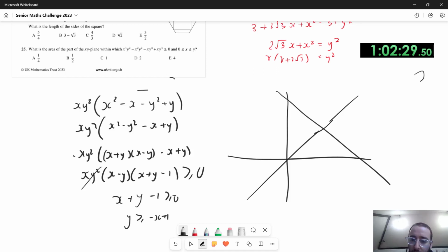Okay, the issue is that I'm trying to find an area. It's bigger than this, it's on this side of this line, but it can't be this area because that's infinite, so it's going to have to be less than. Somehow this switched around, don't know why, sorry. So then I'm just finding this area here.